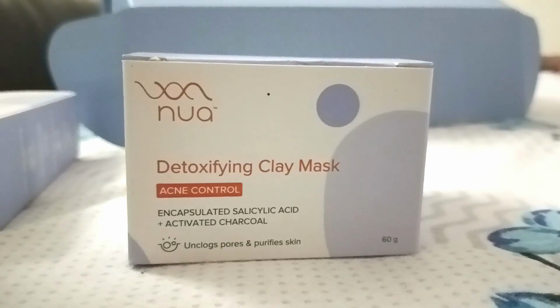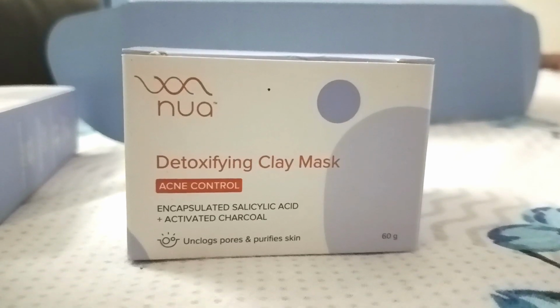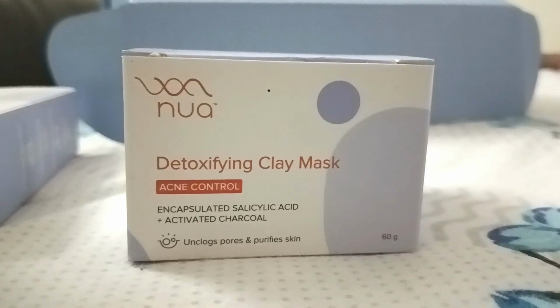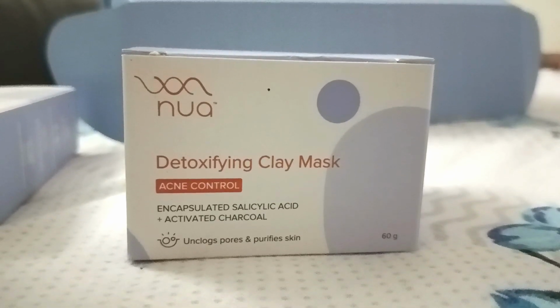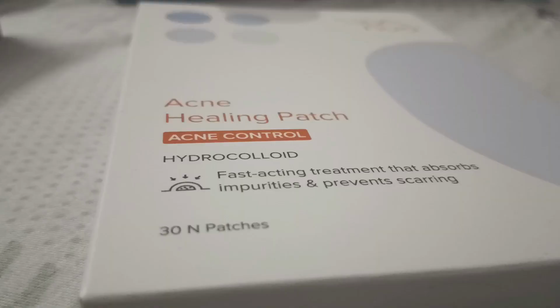Everyone is just crazy about the clay mask these days, so I have purchased this detoxifying clay mask that is encapsulated with salicylic acid and activated charcoal. So this is perfect to unclog your pores and purify your skin.